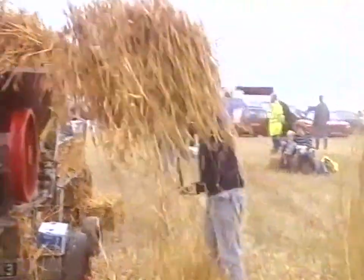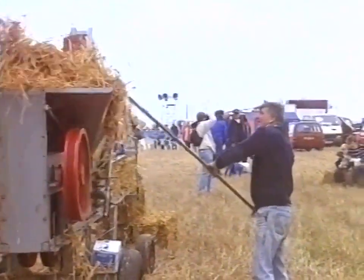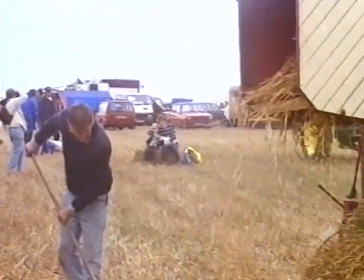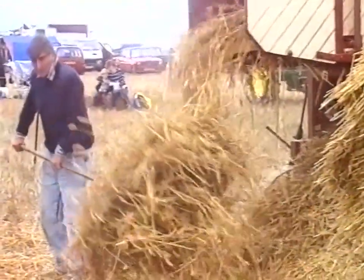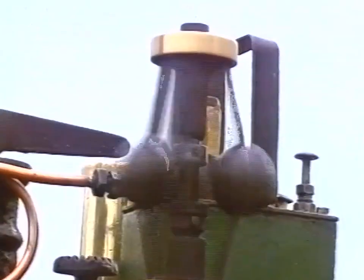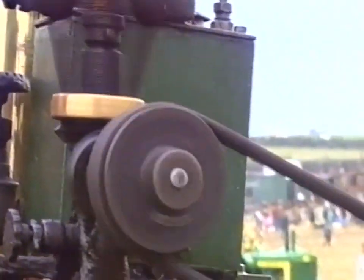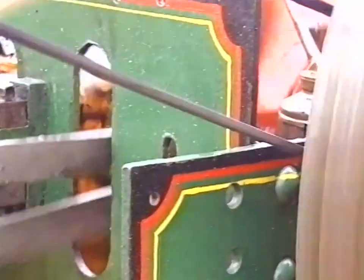Threshing is basically separating the corn from the straw. This little engine is called Goliath and is owned by Dr. Giles Romanes, an eminent eye surgeon. Giles finds it a great pastime to work this engine and says it relieves the day-to-day stresses he has to endure.